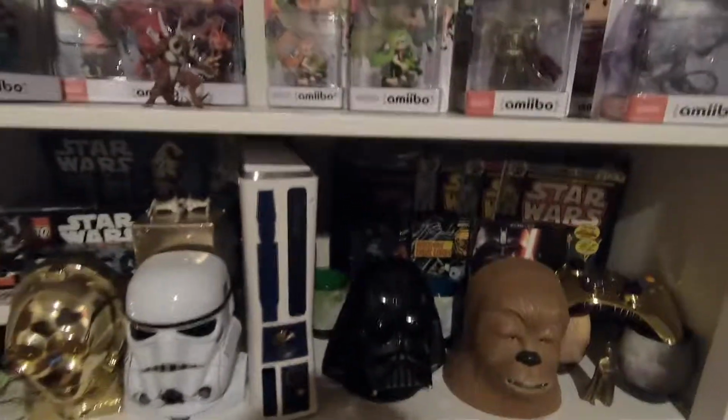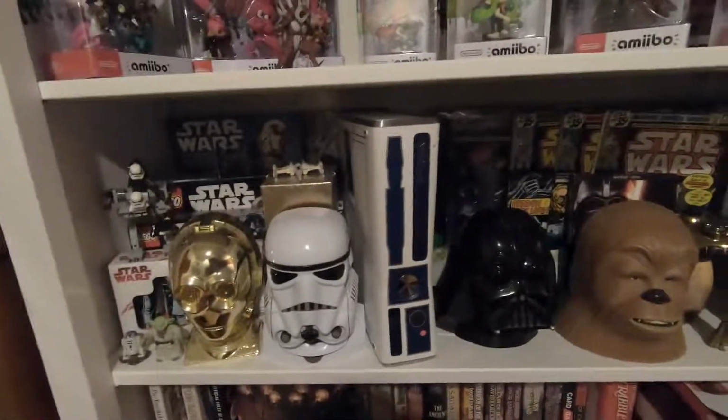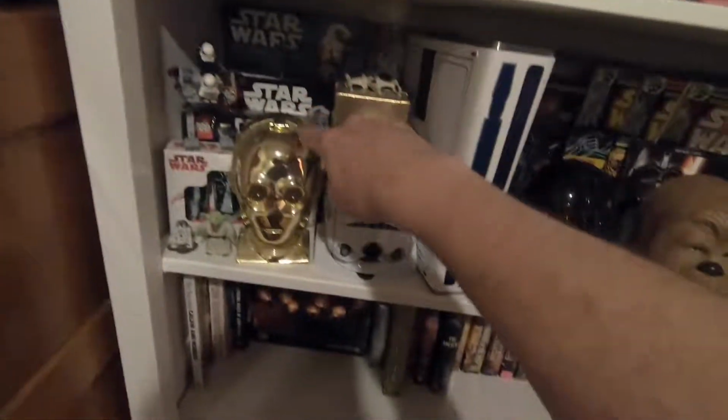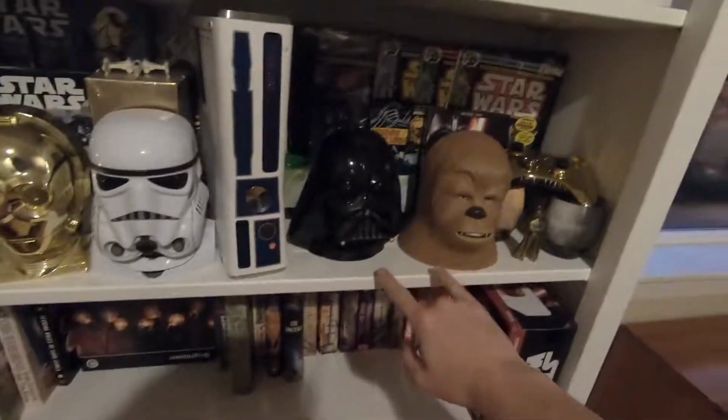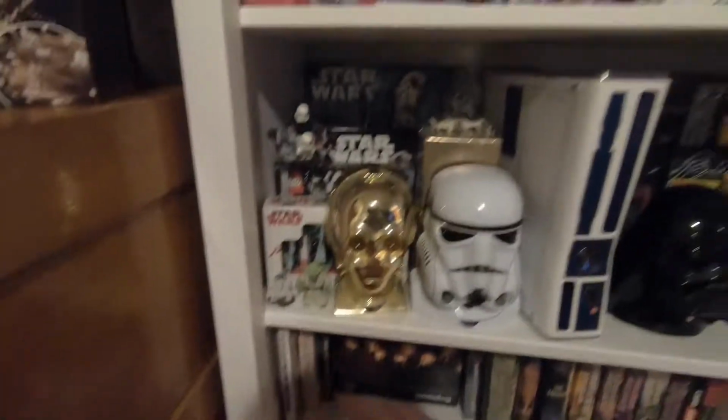Anyway, and we got the Star Wars shelf right here. That's right, a whole shelf dedicated to Star Wars. Probably could do more, but I only have this stuff for a shelf. So these little face masks, I actually had when I was a kid. A lot of the stuff I had when I was a kid. Got some Legos in here, some Yodas and stuff.